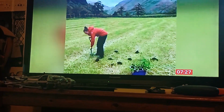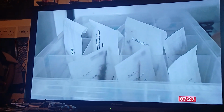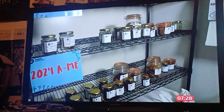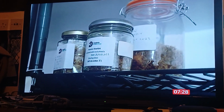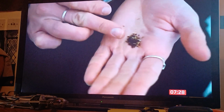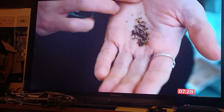With so many wildflowers lost over the last 80 years, Cumbria Wildlife Trust is working with Kew Gardens to build up a seed bank of our native species. We collect all the seed locally and store it in these little jars in this big fridge. This is cowslip, and it'll have been possibly collected somewhere within Cumbria, so we can keep it as locally sourced as possible because the plants will be better adapted for the Cumbrian climate.